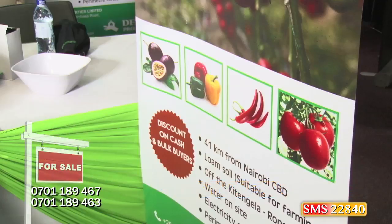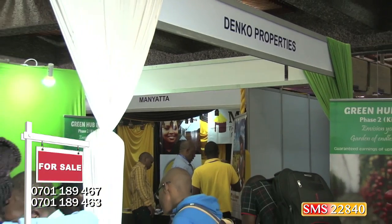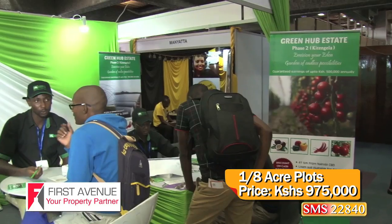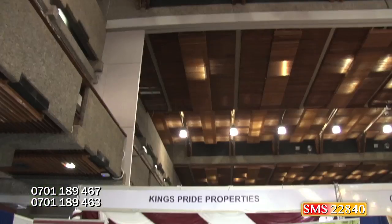We have a number of projects, but what we are pushing right now is an agribusiness we are doing in Kitengela. We are doing the greenhouse project. Our plots are going for 975,000, which is payable in 6 months. However, if you're in a position to pay for that property by cash, a one-off payment, we usually give you a discount at 885. So that is one of the projects that we are pushing right now, the agribusiness, and you have guaranteed returns of 250,000 after every 6 months. The project is insured by APA Insurance, so there are no excuses about crop failure or something of the sort.